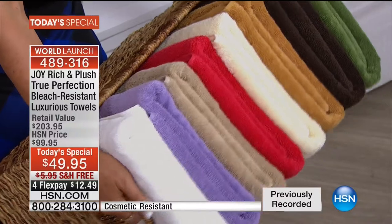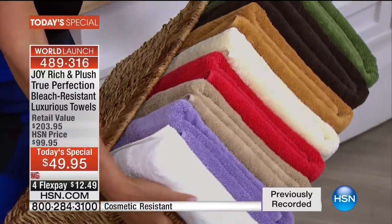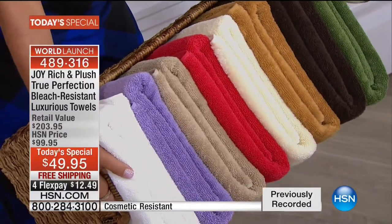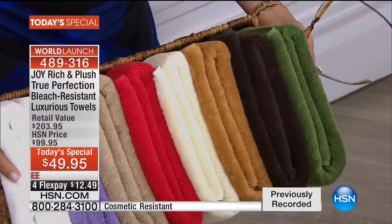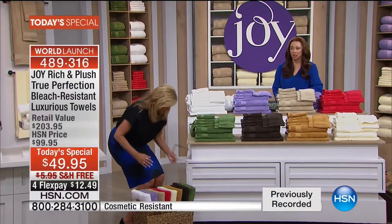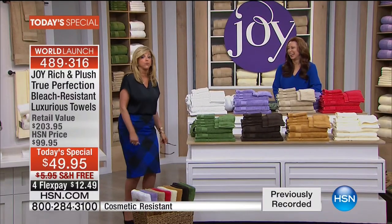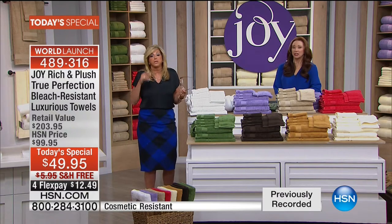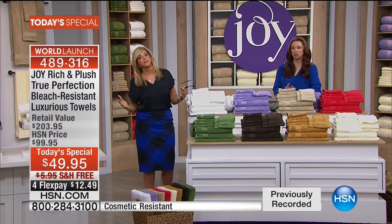I just need you to see something. That white is as bright white as that espresso brown and the vineyard green are deep, deep colors. It is unbelievable. You can't ruin these towels. You can't. I mean, maybe if you throw them off a bridge, I don't know. But they are virtually the most indestructible towels. And they're the most luxurious at the same time.